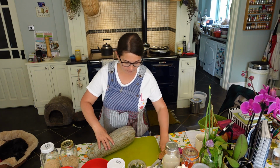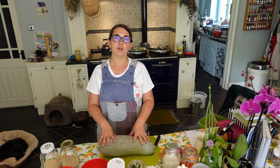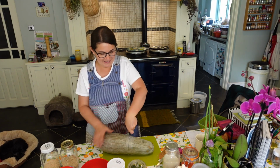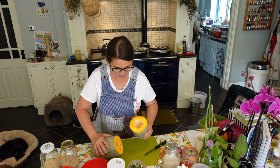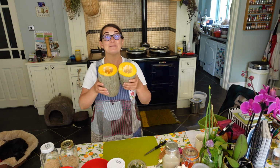And I was thinking maybe to use this up as part of our roast dinner, because those carrots and parsnip are not in a top-notch condition, but this will be, friends. And I know if we roast this, it's gonna be delicious. Let's see what's inside. Wow, look at this! Smells amazing.